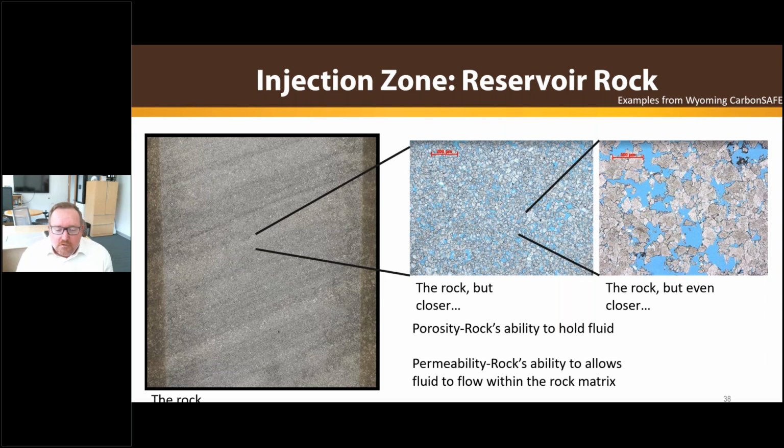So let's look a little bit closer at our injection zone. On the left, you can see the rock that we took out of the hole. This is about a 3-inch scale there. One myth that I think sometimes is misunderstood is where the CO2 is being stored when we put it down there. If you go to the picture in the middle and then all the way to the picture on the right, these are just microscope images of that rock that came out of the CO2 storage complex.